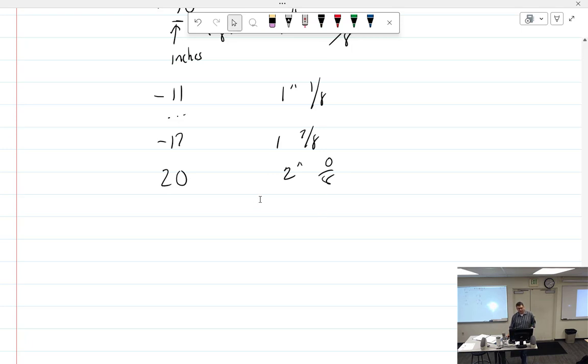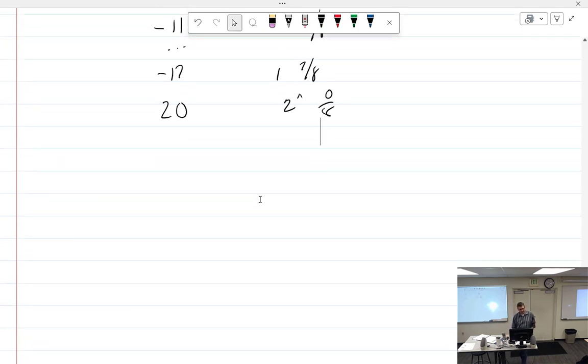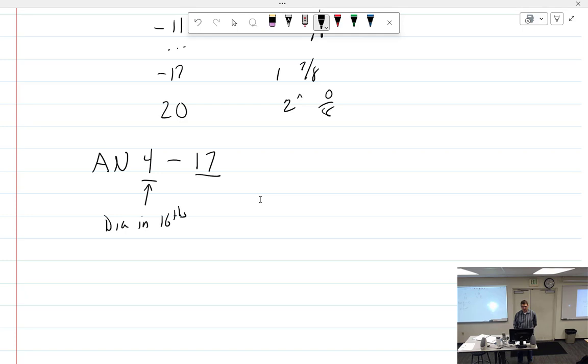So if we take this convention right here and we talk about AN hardware, it would look like an AN4-17. So that is the what? 4 is the what? 4 is the diameter in 16ths. And that is? 1 7/8. The length? Length in inches and eighths, up to 1 inch. I'll put eighths, but it's not 17/8, it's length in eighths.